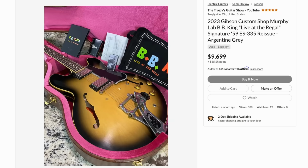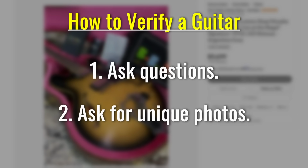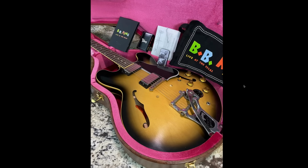So my advice to you is if they have no feedback, ask them a whole bunch of questions. And the big one is ask for personalized photos. Make them take a picture of the guitar that has your name written on a piece of paper placed on it, and ask for more than one photo, because sometimes they're going to be cheeky and try to Photoshop it in, so at least make them work for it.